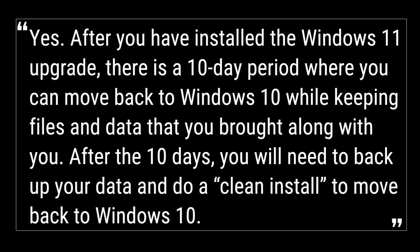After the 10 days, you will need to back up your data and do a clean install to move back to Windows 10. So if you decide to move to Windows 11, and then after the first time you experience it, you realize you don't like it, you have up to 10 days from the start of the installation to move back to Windows 10 without anything getting interrupted or lost. After that, you'd have to do the dirty work of backing up your files and reinstalling Windows 10 manually.